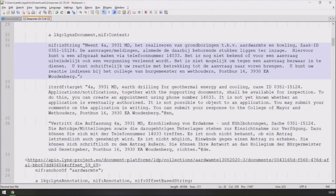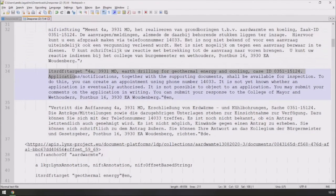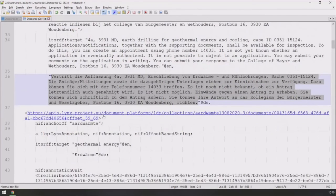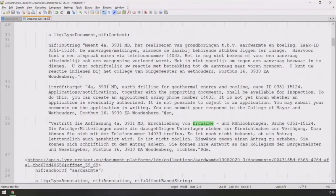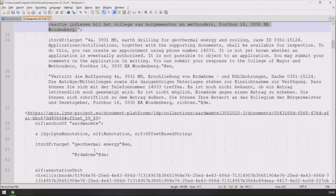And this is the result of the translation process. This was the initial context in Dutch, and there are two translations added, one for English and another for German. And as well, this annotation has been translated both into English and into German. And the translation process was separate. Only the context was translated, and this annotation translation was extracted out of the context translation using word alignment.